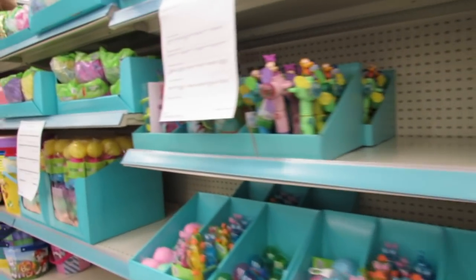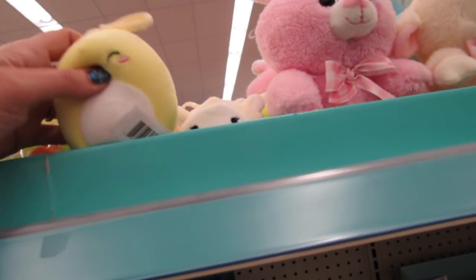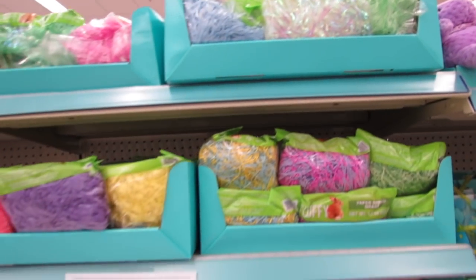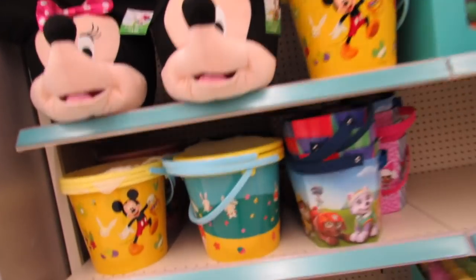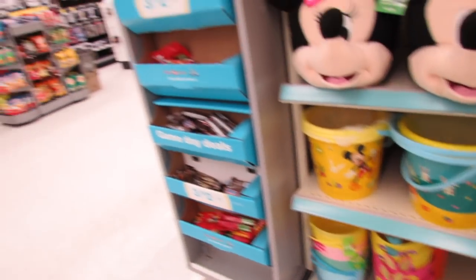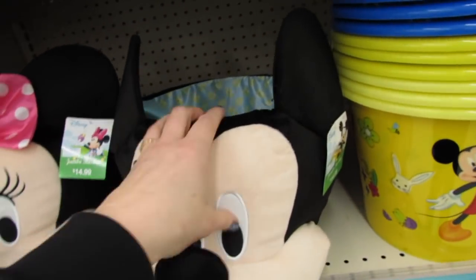Oh, I just love seeing all the new things. Oh, these are so cute. Look at this. Little backpack charm or clip. The bunnies, the grass, the Easter grass. The cute little Easter baskets or Easter buckets. Those ones over there are 99 cents. $14.99 for Big, Minnie, and Mickey.